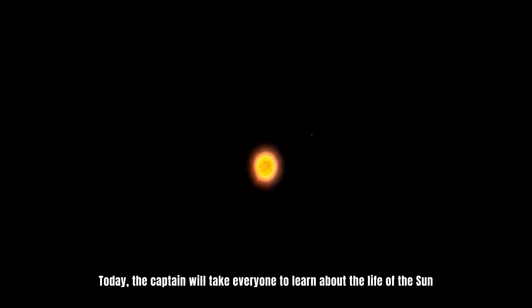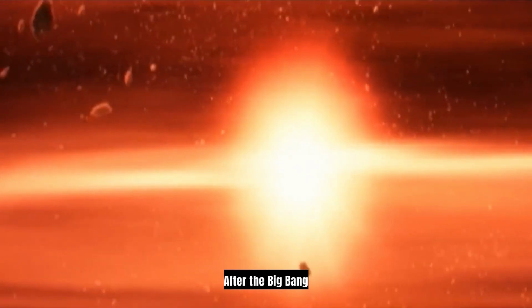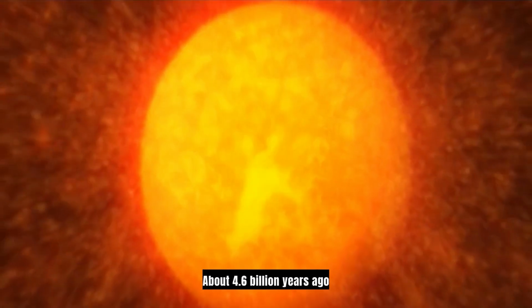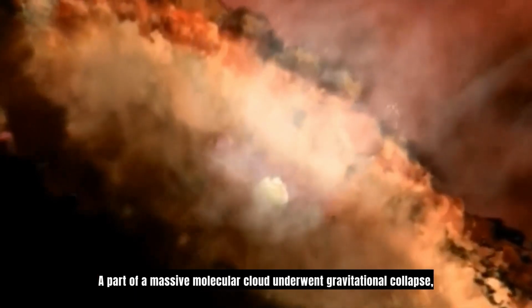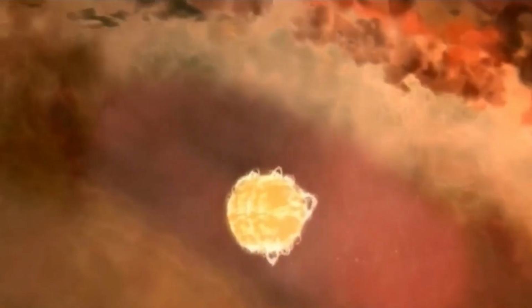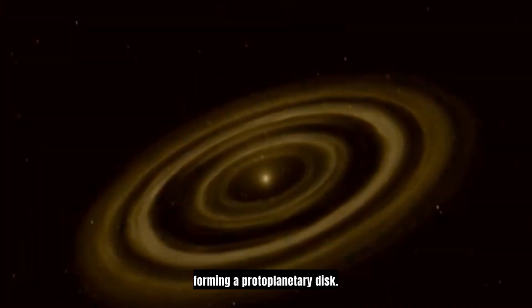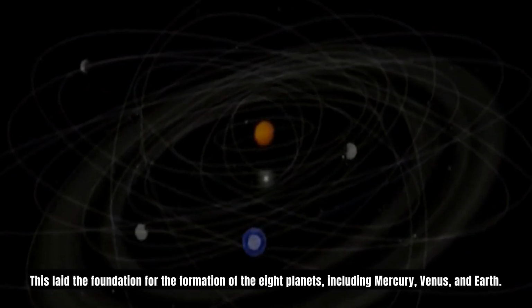Today the captain will take everyone to learn about the life of the Sun. Let's go back 4.6 billion years. The seemingly quiet universe was undergoing earth-shaking changes. About 4.6 billion years ago, part of a massive molecular cloud underwent gravitational collapse, after which most of the mass concentrated at the center, forming the Sun. The remaining mass spread out around it, forming a protoplanetary disk. This laid the foundation for the formation of the 8 planets, including Mercury, Venus, and Earth.